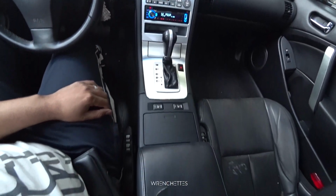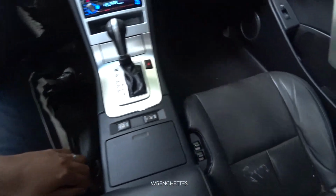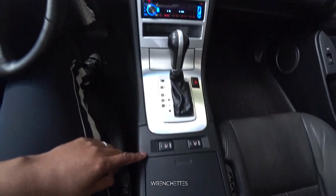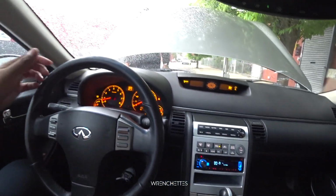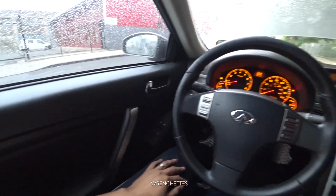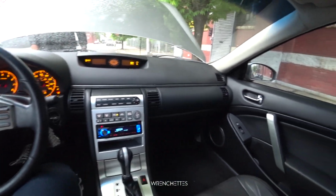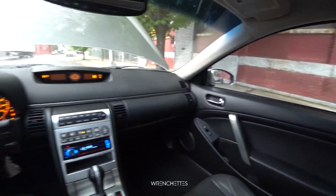So yeah, that is it for today. I cleaned up the car a little bit. It looks even better, and now I could come inside here and at least touch this and the handles and not worry about things. Now I don't feel like it's a pigsty inside here. Oh, that feels good.